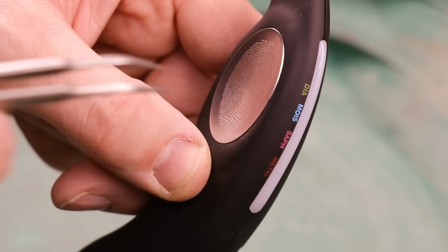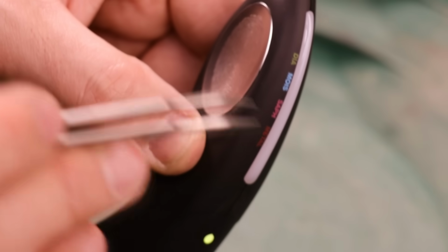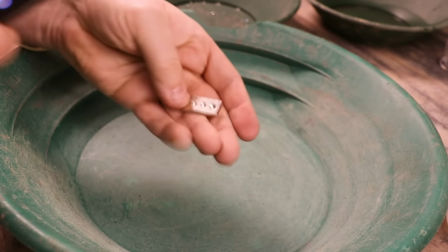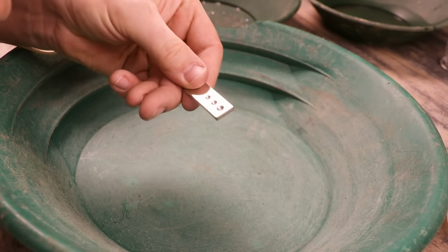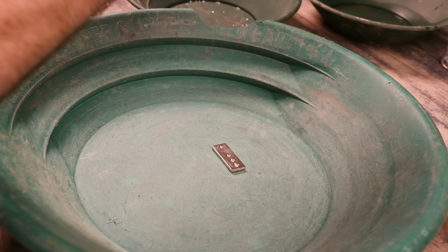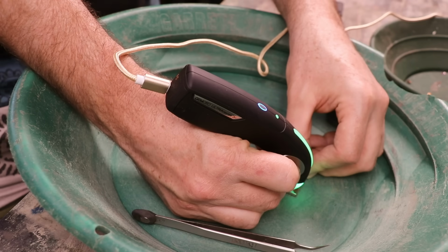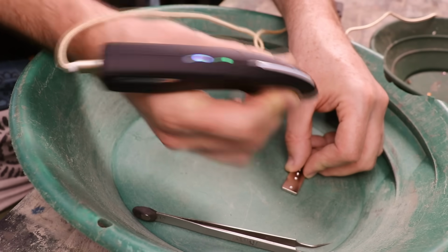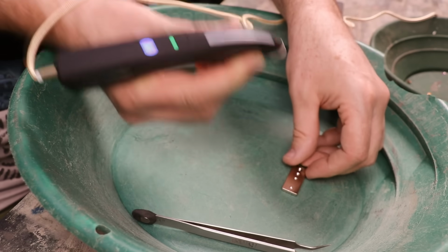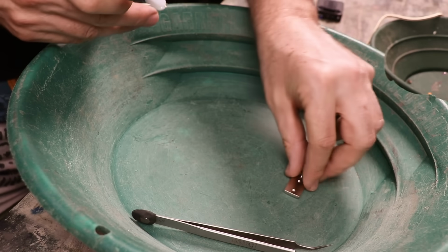So this diamond tester, it tests for diamonds, moissanite, sapphires, and it'll let you know if you're getting a false reading on metal there. It has a little diamond test block. So all we have to do is grab one gem at a time. Green means diamond. Awesome, so that's one diamond so far.